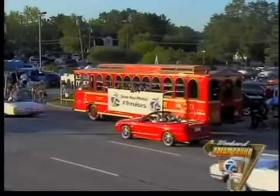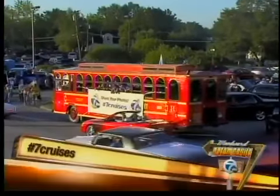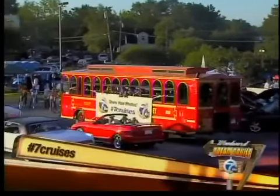We're going to switch gears right now and head up to, by the way, as we're sitting here looking at us behind, it's our trolley. Oh, cool. It's our 7 Cruises trolley. We're going to switch gears and head on up to Pontiac. Hey, Vic and Alicia, what's happening where you are?